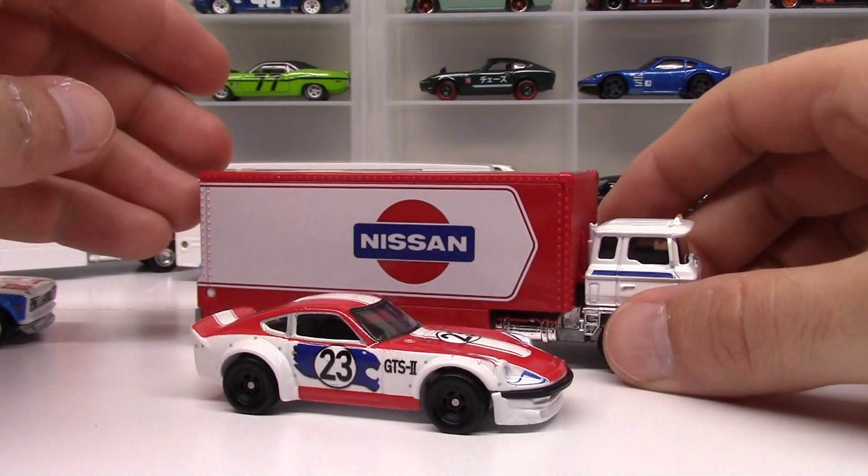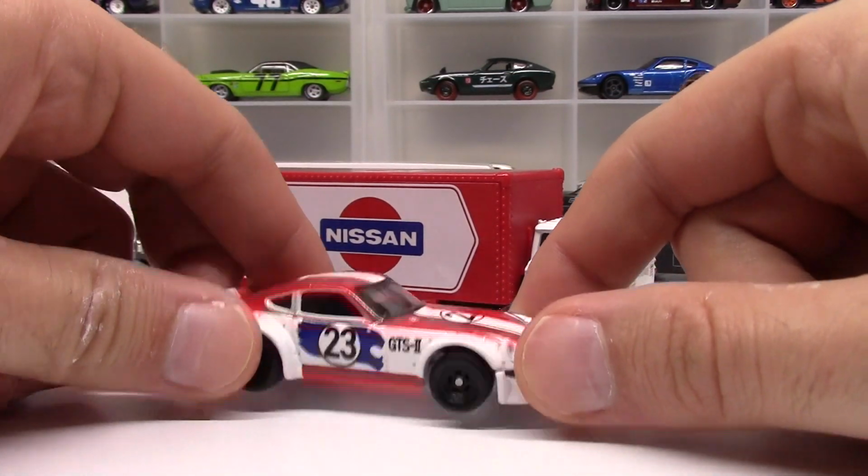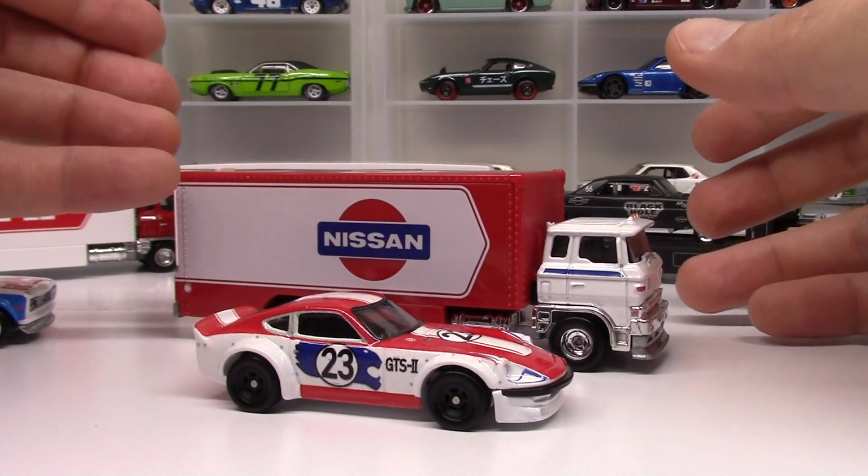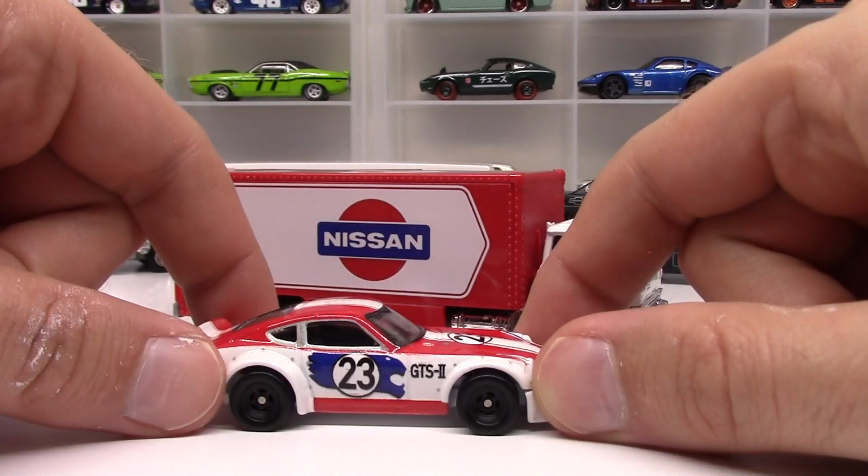So I'd love to hear what you guys think. Are you collecting these with enthusiasm as much as you're collecting the car, or are you just buying these because they're new and interesting and you're really after the car, which is what I'm after?